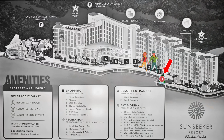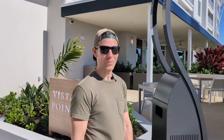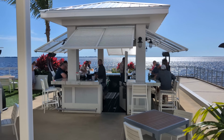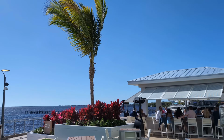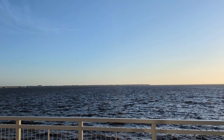Now at the far southeast end of the property, you'll find the Vista Point Bar, which as we'll show you has some amazing panoramic views. And while we show you some of those views, we do also want to mention a major resort perk for golfers, as the Sunseeker does have its own 18-hole golf course, which is exclusive to guests of the resort and accessible via a quick complimentary shuttle ride.